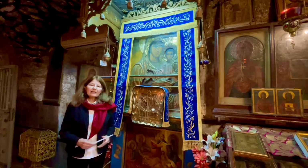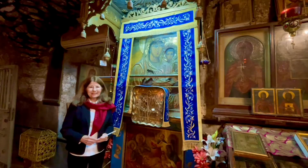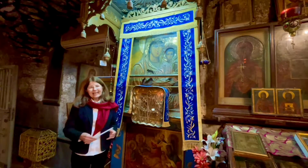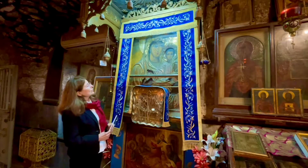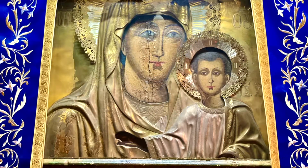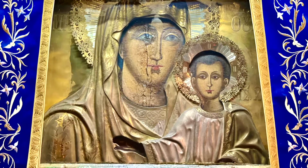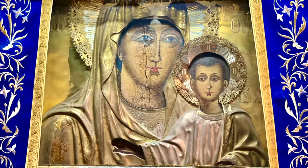Even with the noise of the ever-present construction at Holy Sepulchre, we have found a quiet corner at the back of St. James Cathedral where we look at the famous icon from the 15th century, known as the Virgin of Jerusalem.